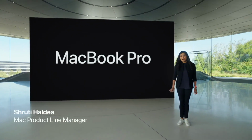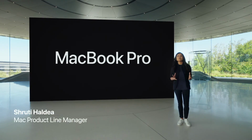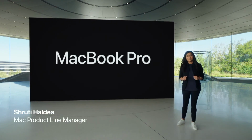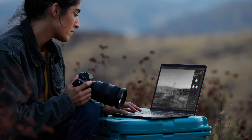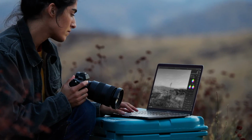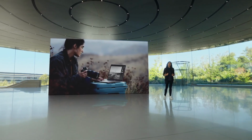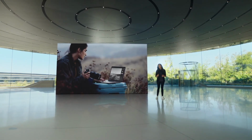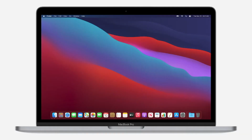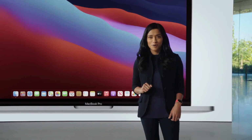The 13-inch MacBook Pro is the best-selling notebook in its class, and it appeals to an incredibly wide range of users. Students rely on it to get them through college, and pros use it to channel their creativity and produce awe-inspiring work. Users love it because it delivers powerful performance and has a gorgeous display, all in a sleek and portable 3-pound design. And with M1, the 13-inch MacBook Pro becomes way more powerful and way more pro.